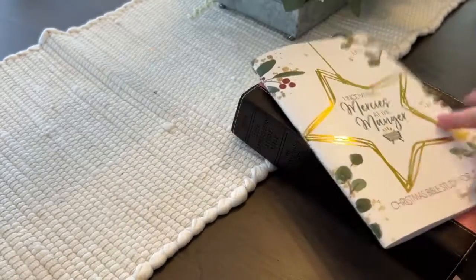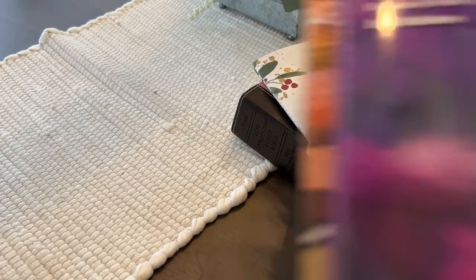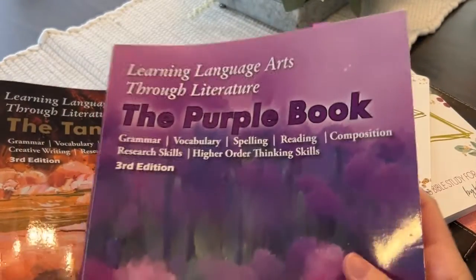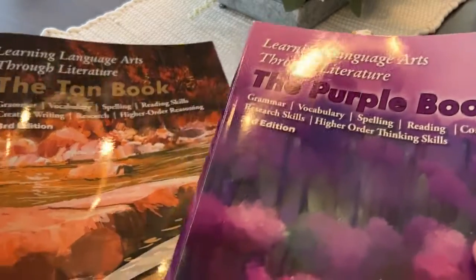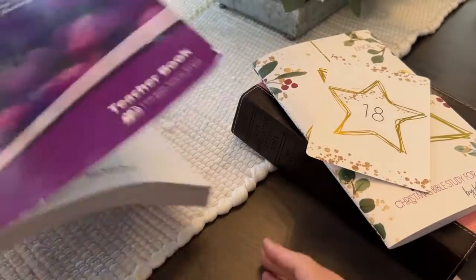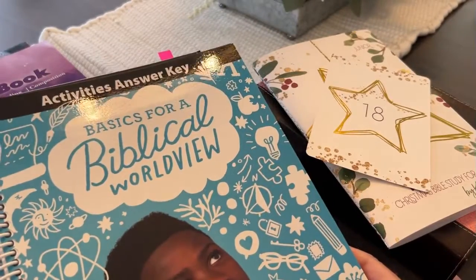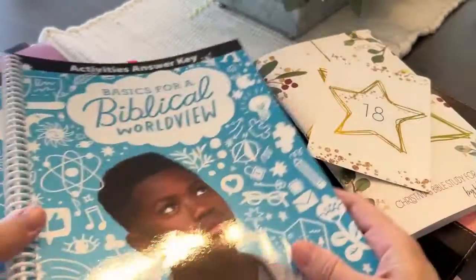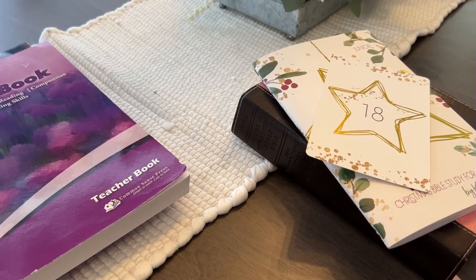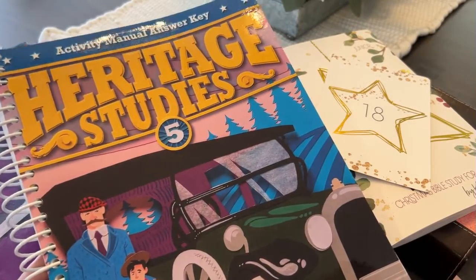After we get done with our Bible study, we are going to be working on our language arts. I've got Learning Language Arts Through Literature, the purple book, for my girls. My son is using the tan book, so we'll do that. We also have a short lesson for our Basics for a Biblical Worldview curriculum from BJU Press. And then we also will be doing a little bit of Heritage Studies, our history.